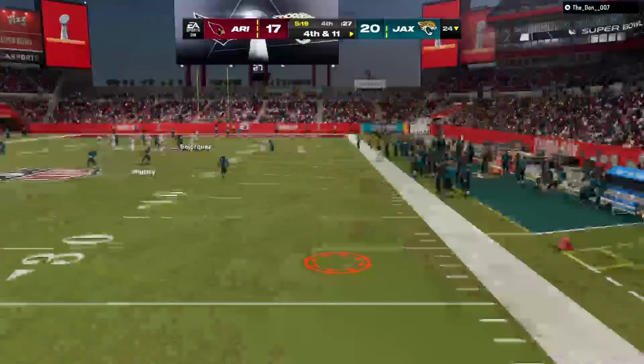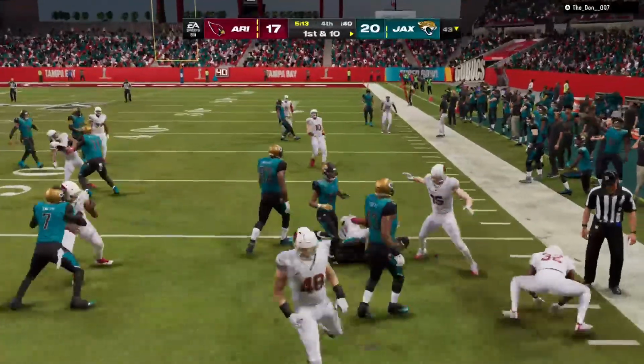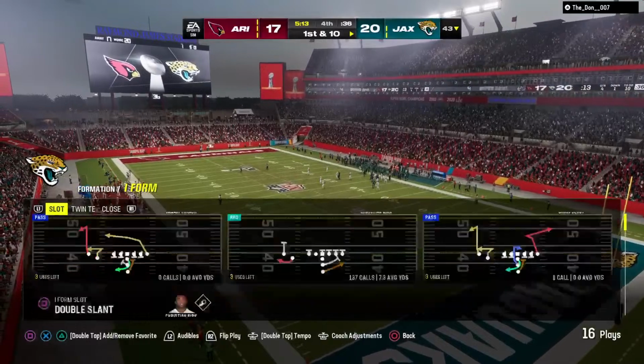Averaging 50 yards a boot so far as this one's away. Fielded just inside the 30. Fighting his way through contact. Found good room to run there. Returns at 14 yards. And they will take over 1st and 10.